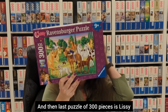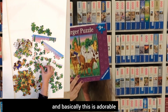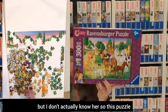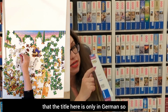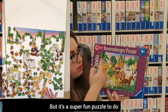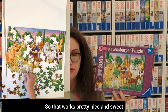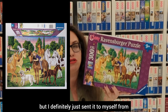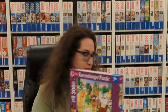And then last puzzle of 300 pieces is Lissy and Avocado in the Paddock. And basically this is adorable. And I believe Lissy is a character from German TV series, but I don't actually know her. So this puzzle is so only German that the title here is only in German. So I basically translated it so you can see it, but it's a super fun puzzle to do. You can imagine that it's really quick. It's actually for kids, of course. So that works pretty nice and sweet. And I don't know if you can get it in the US, but I definitely just sent it to myself from my German address. So that's how I actually got to it.